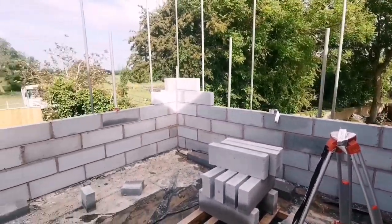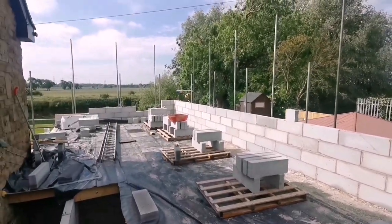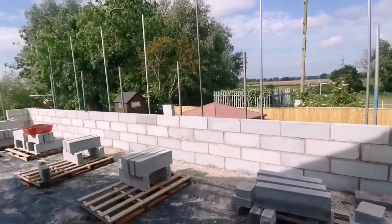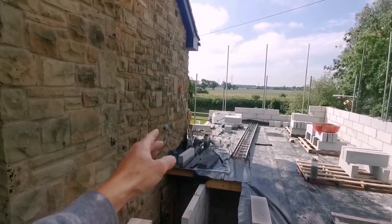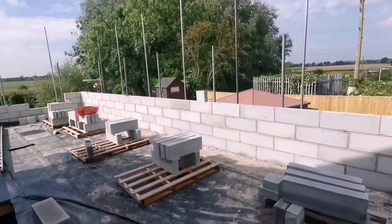Right, that is where I got to yesterday before I had to shoot off and take the car in. We're going to set some windows out now. I'm just leaving all that side down so we can load out. So we'll concentrate on here, get these windows set out. Nice sunny day today. Got my hat on, protect my head.